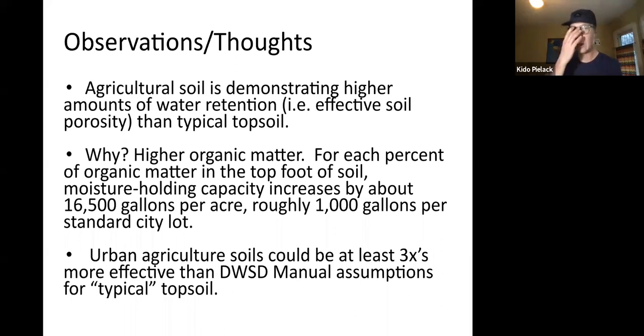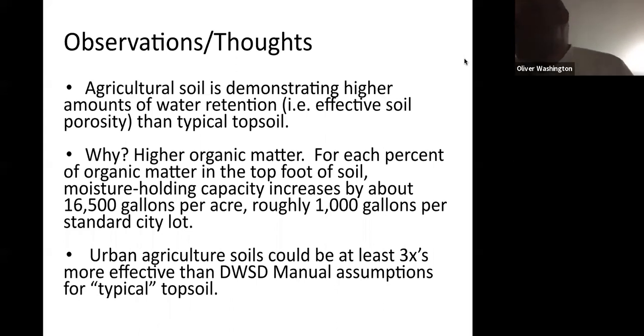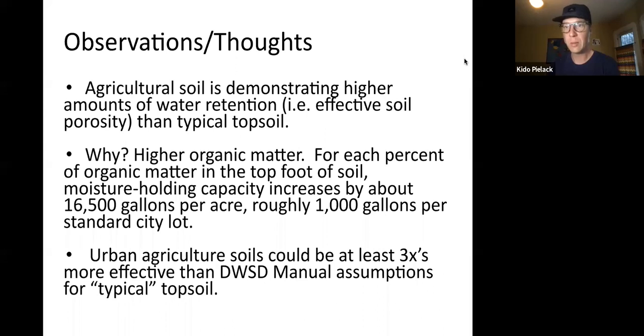Part of why it's holding on to so much water is because of high organic matter, all the compost that we're putting in our soils. Compost is really amazing at holding on to water, many times more than standard topsoil. And in terms of urban agriculture soils, could be at least 3 times more effective than what the water and sewage department is assuming as typical topsoils. So, good information to build on as we move forward. That's food for thought.